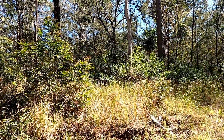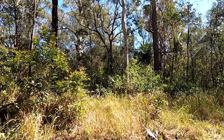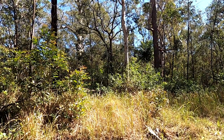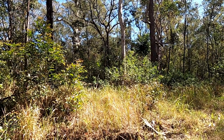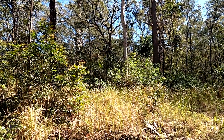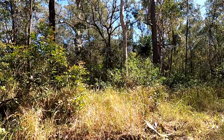Stopped here to listen to the bellbirds for a minute. Seems to be quite a colony of them here. Closer to the road than we've heard them this morning and yesterday.